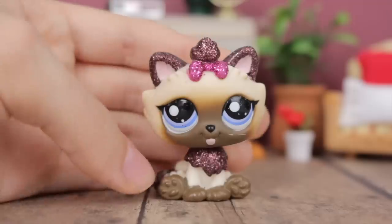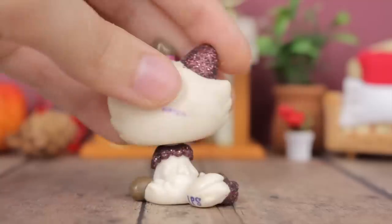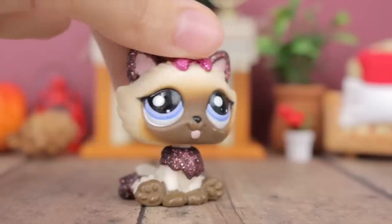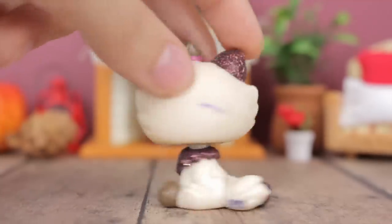How I know this one is OG, it says my initials on the bottom and pen on her as well. I never really use her just because of the shape that she's in. She's usually just displayed on my little shelf.